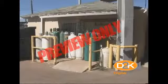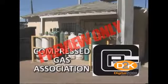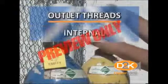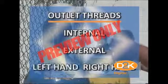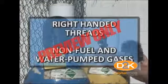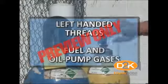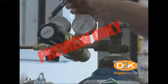Standard cylinder valve outlet connection criteria have been developed by the Compressed Gas Association to prevent mixing of incompatible gases. Outlet threads vary in diameter. Some are internal, some are external, some are right-handed, and some are left-handed. In general, right-handed threads are used for non-fuel and water-pumped gases, while left-handed threads are used for fuel and oil pump gases. Cylinders should be placed with the valve accessible at all times.